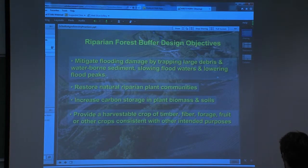They're also designed to mitigate flooding damage by trapping large debris and waterborne sediment, and they slow flood waters and lower flood peaks, and we've seen that happen. Farmers who don't have buffers oftentimes get a lot of debris out on their farm fields. With a woody buffer, that material floating down the river usually gets trapped in the woody component, and that's really of no consequence because it's basically organic matter and sediment that can be processed by that plant community.